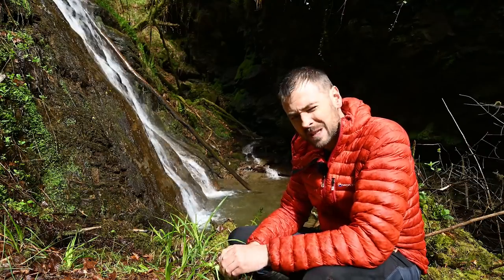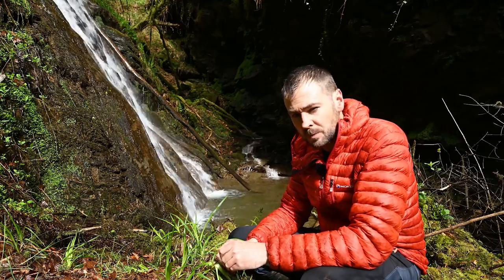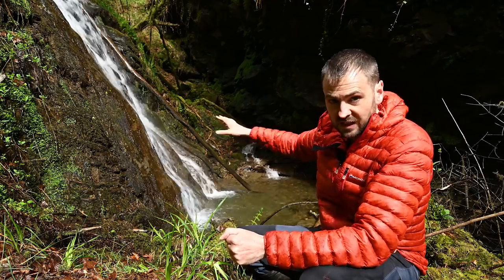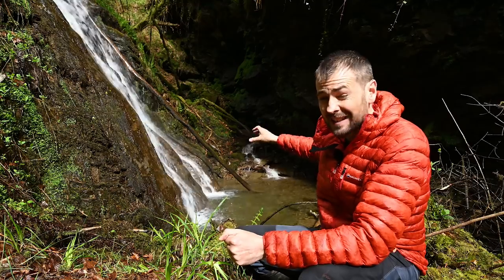And I shot two compositions of this last week, and I couldn't quite work out which composition I preferred. I shot a portrait composition where I positioned the waterfall out to the left and a bit of the cliff face here out to the right-hand side.